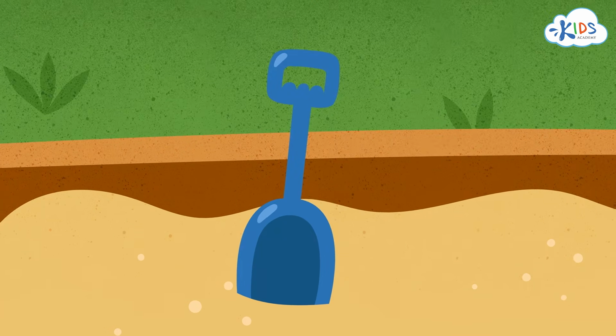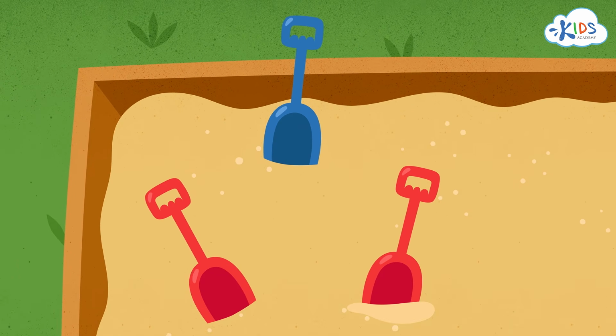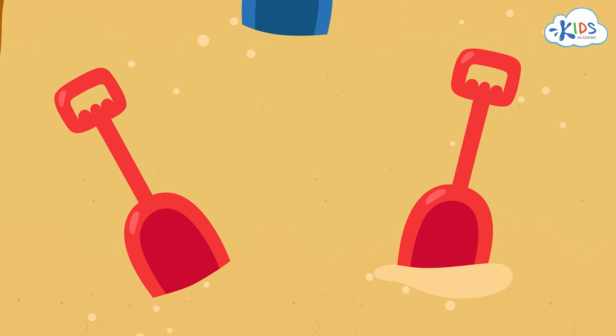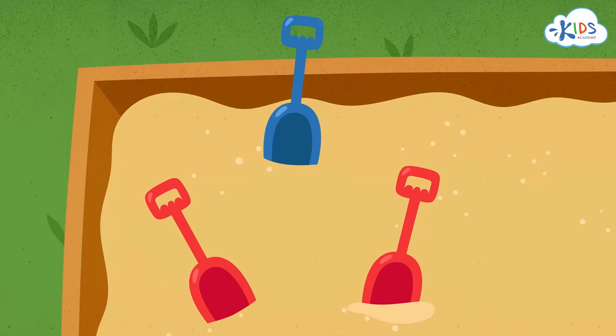I see 3 shovels. But are all of the shovels exactly the same? Let's take a closer look. They are all shovels, but wait, these are exactly the same. They are both shovels, they are both red, and they are both the same size. The red shovels are exactly the same.